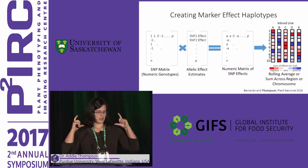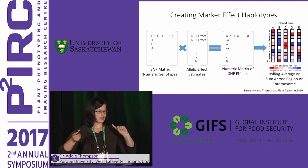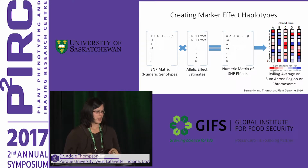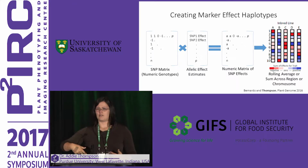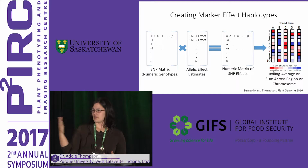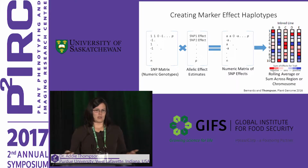So imagine a SNP matrix, all right? You've got a matrix of basically ones and negative ones for either SNP allele, zeros for the heterozygotes, and you have those as numeric genotypes. Then you have done your genomic prediction, and your model comes up with effects for each of these SNPs. So you estimate an effect for each SNP, and you say, this SNP has this effect on this trait. So maybe this SNP adds 0.03 days to the flowering time, for example. Now, if you multiply those together, you get a numeric matrix of SNP effects. So you're basically just positive A or negative A, or 0.